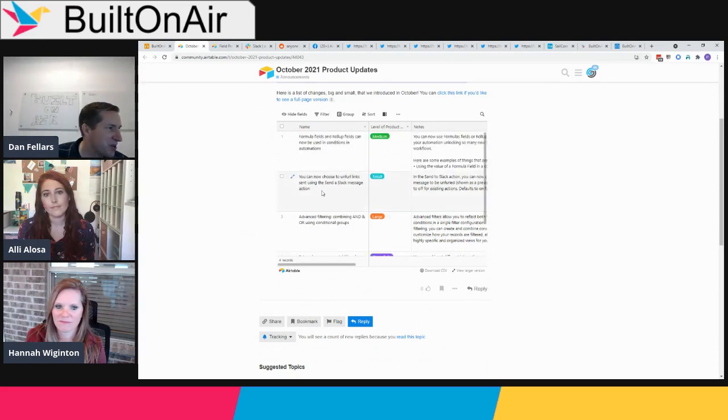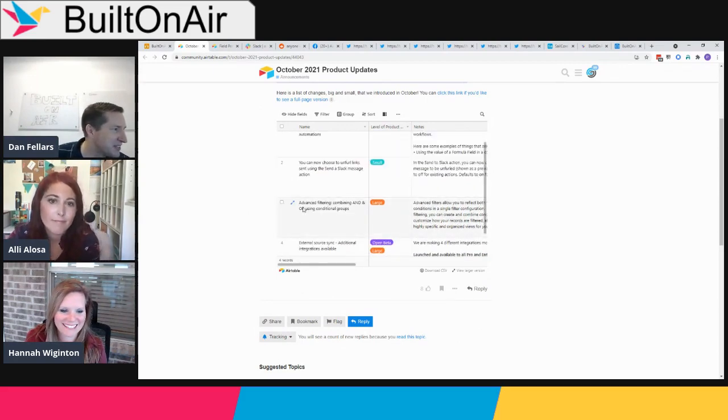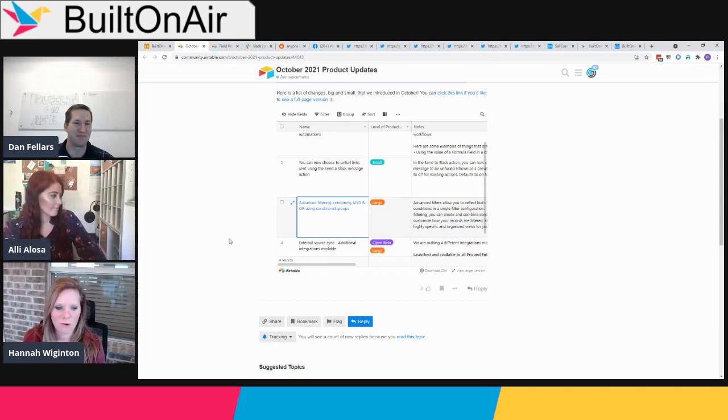So anybody want to tackle any of the big features that got added? This one's probably the biggest. Filtering, yes. That's very exciting. It makes for a lot less workarounds when you're trying to filter multiple things. That is a big deal. I'm really excited about that one.